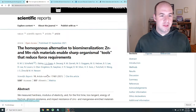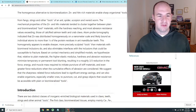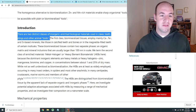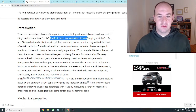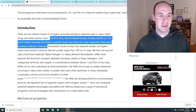So looking at the scientific paper that little snippet was based on, it's called The Homogeneous Alternative to Biomineralization: Zinc and manganese-rich materials enable sharp organismal tools that reduce force requirements. This is pretty interesting, so we won't go through everything, but I want to highlight a couple things about this paper. The introduction says there are two distinct classes of inorganic enriched biological materials used in claws, teeth, stings, and other animal tools. The first class, biomineralized tissues, employ mainly calcium, iron, and silicon-based minerals like those in calcified teeth and bones, or in the magnetite-filled teeth of certain mollusks.